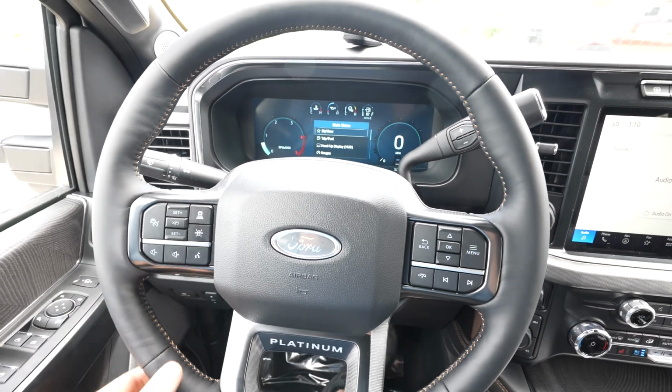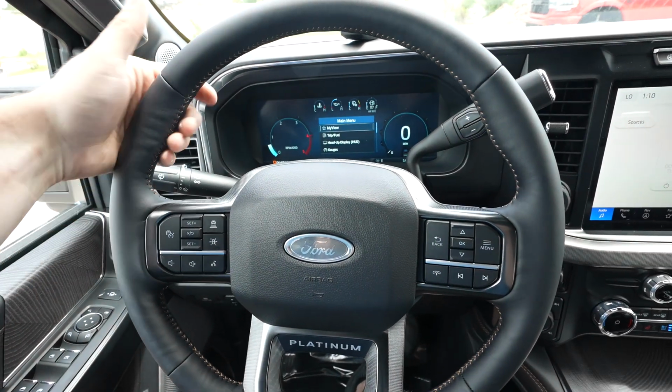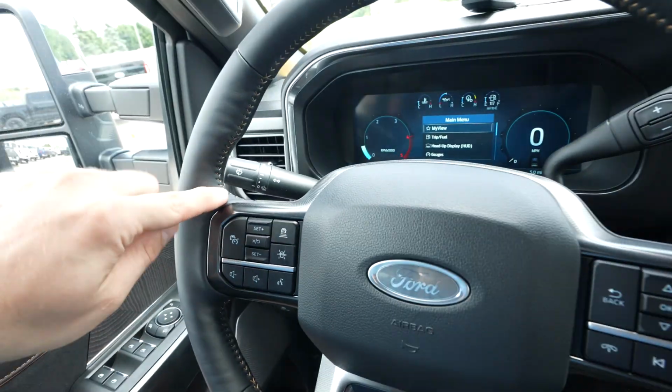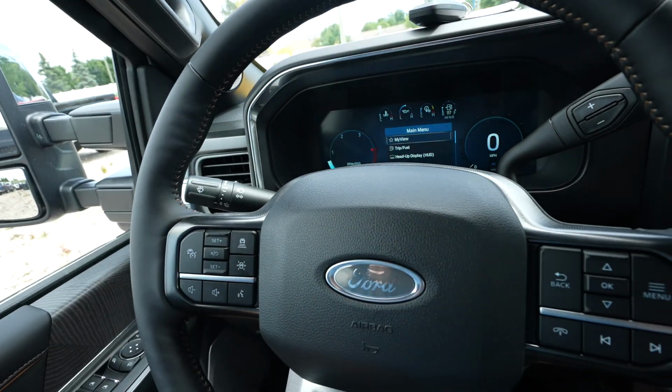Steering wheel is very soft, leather wrap steering wheel. I would say it's probably the same exact grade of leather that's in the Limiteds. Mild bolsters at 10 and 2. I love this kind of brown stitching that they have on the wheel itself.